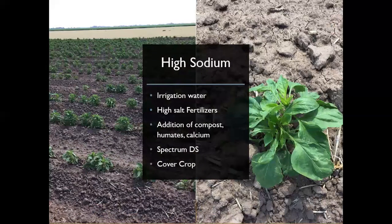So I talked a little bit about high sodium. You can see this picture here on the right. We're seeing more and more of this, especially under drip irrigation. We see that crusting of that soil. A lot of this is caused because of the high sodium content. We have created an environment around this soil, around this plant, where we're concentrating high levels of sodium through irrigation water, through salt-based fertilizers into this environment. Right now, the only way to reduce that is to do a little bit of tillage, lightly break that up. You can see the, I guess, the dirt clods around those plants.